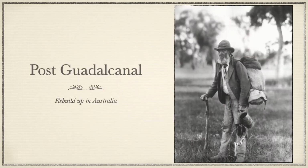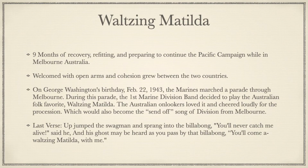So post Guadalcanal, it was the rebuild up in Australia, and you're probably wondering why we're going to talk about this one right now. Well, the reason being is in that picture right there, you see a swagman, right? Some of you may already know this, some of you may not, but Waltzing Matilda, the 1st Marine Division unofficial song, was essentially adopted during this recovery phase.